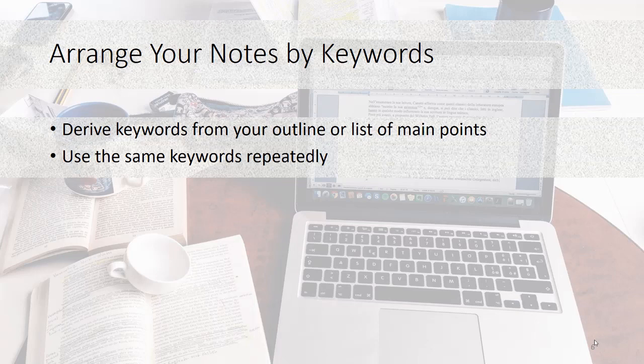You designate topics by using keywords derived from your outline or the list of topics you plan to cover. Since you've tagged each note, you can easily sort them into topical areas, then arrange them after the initial sort. To make this most effective, repeat the keywords as exactly as possible. This is particularly true if tagging notes in digital form. Computers don't get the fuzzy difference between a capital letter and a lowercase letter, so your keywords must be precise.